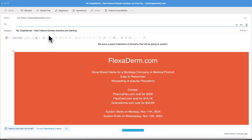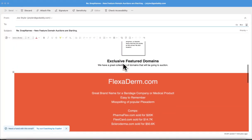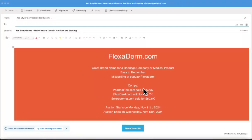SnapNames is a big company and they're recommending a couple names, so we want to take a look at them: Flexiderm.com and Besst.com. So Flexiderm, they say, is a great brand for a bandage company or medical product. Easy to remember. Misspelling of popular Plexiderm, which I don't know how good that is, so we'll take a look and see if maybe that's a trademark in our research. And then here's some comps that they put in: PharmaFlex, Flexicard, and Soliderma. So you can see this is what they pick as comps, and it lets you know the auction information.